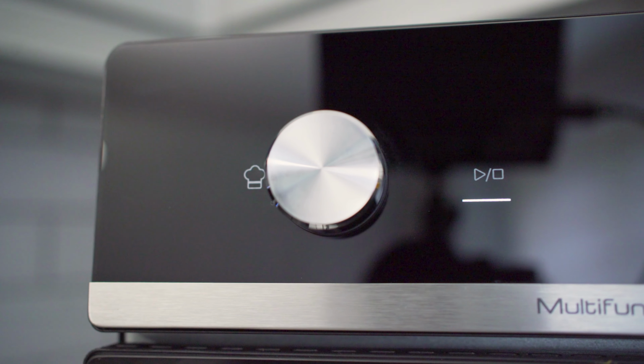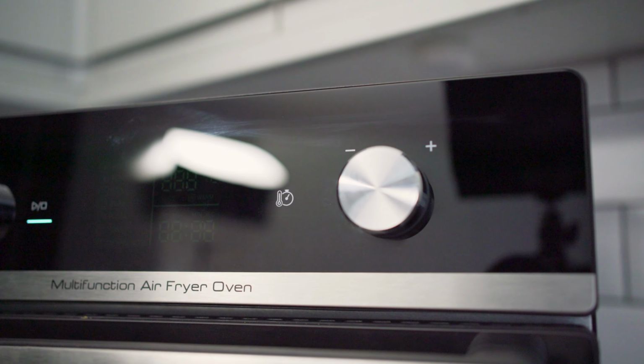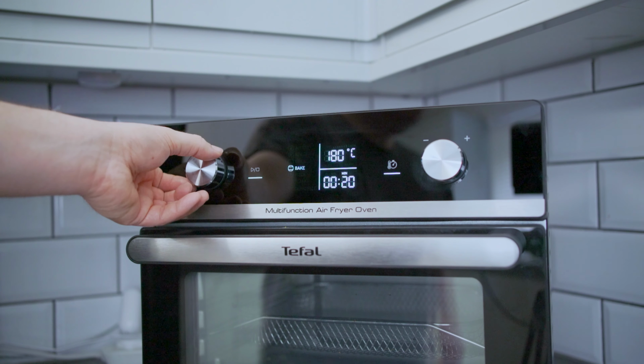On the front are two nice large rotary dials and two invisible, and I say invisible, you can see them, but they're touch sensitive switches. The left switch illuminates a hitherto hidden menu that allows users to select one of several programs. These are air fry, roast, grill, bake, pizza, toast, and dehydrate.